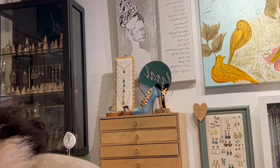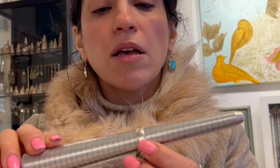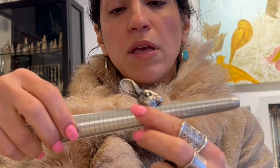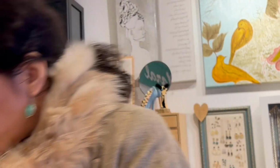All right. Okay, look at this one. By the way, this rabbit ring size, oh my god, size is 8, which means 57 around your finger. So I have only one of it in my entire collection in here.